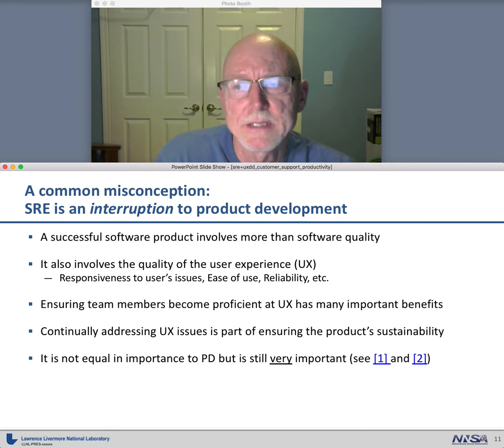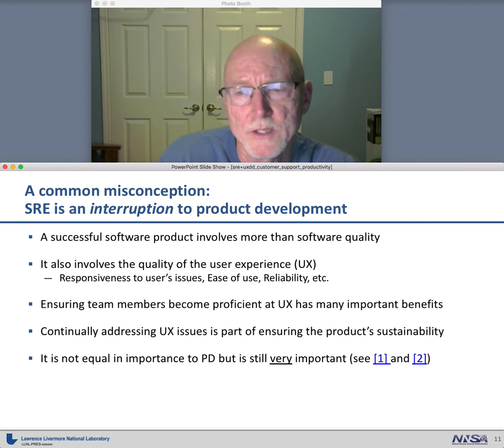The final remark I want to make is it's a common misconception that customer support or SRE is an interruption to product development. At the end of the day, a successful software product involves more than the quality of the software itself. It also involves the quality of the user experience. That includes responsiveness to users' issues, ease of use, reliability, and so forth. So ensuring team members become proficient at responding to user inquiries has many benefits. Now, at the end of the day, software reliability engineering is not equal in importance to product development, but it is still very important and should not be considered an interruption to product development. It's a key aspect of maintaining a sustainable software product.